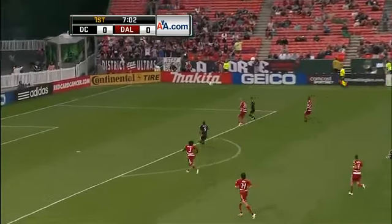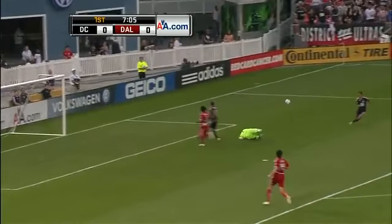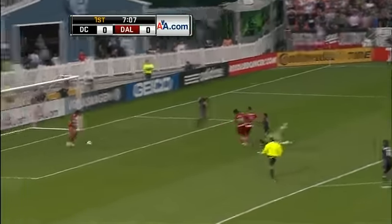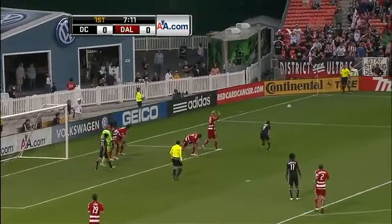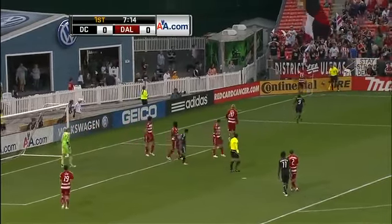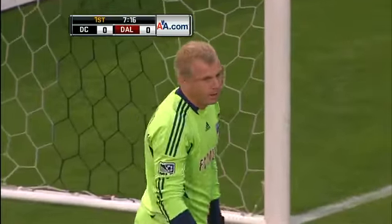Woolard with a nice switch. Brek Shea has it. Red goes right to Davies. Out comes Hartman to save. Look out, this is Nahar. It's saved by Hemelu. This is Davies again. It's blocked by Jacobson. This is going to ricochet into the corner. Unbelievable, the opportunities for DC United.